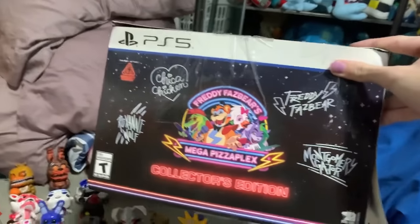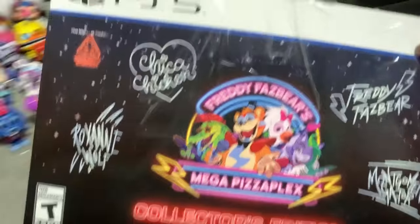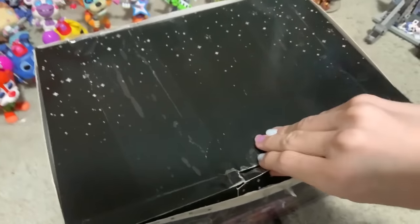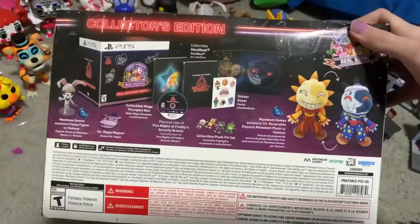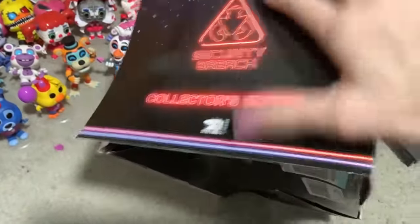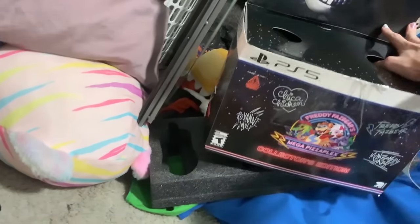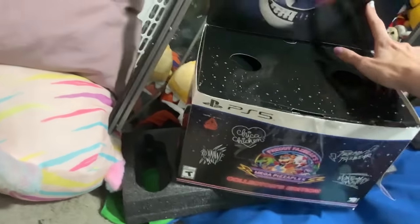Alright, here is the box for the collector's edition of Security Breach. This one was for PS5. You have all the little signatures in the front, the big Pizzaplex Mega logo. Can you tell this was bought secondhand? It's bad. But yeah, there it is. This is why you can tell this was bought secondhand, because the box is in really bad condition. You can go back here. Then maybe the moon can even look out at you. Come on. No, wait, I got it!